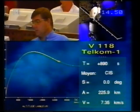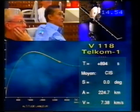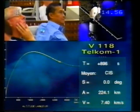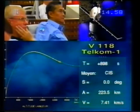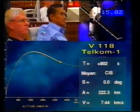And in fact, we have gone over the 200 mark. Yes, and our backlog after this Telkom 1 launch will be 41 spacecraft remaining to be launched. And we have less than 4 minutes burn time with stage three.